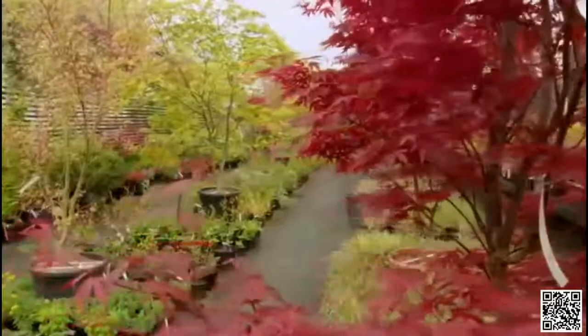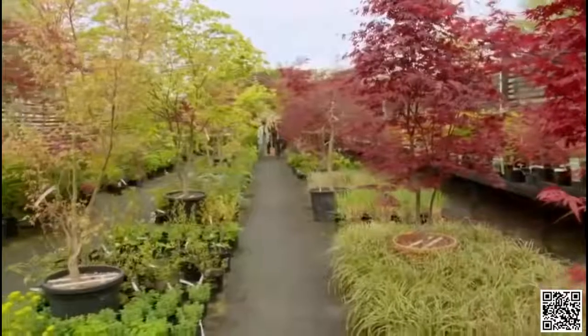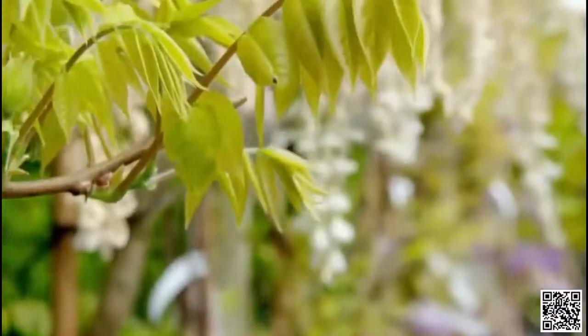So Peter, your garden is called At One With. What's the thinking behind that? It's exploring the idea of a garden space having a meditative or contemplative feel about it. That when you're within the garden or viewing the garden, that you have a feeling of serenity. And that's the real challenge.